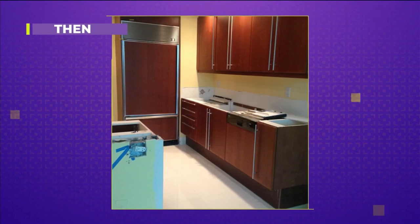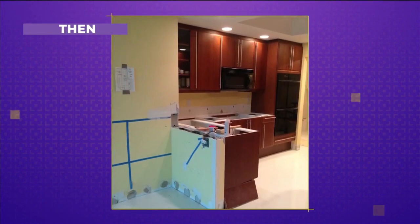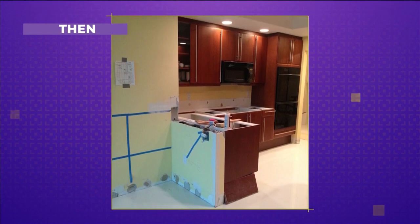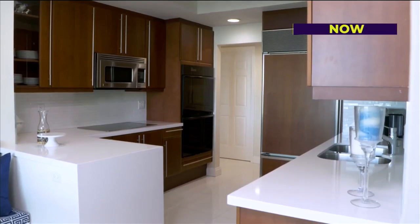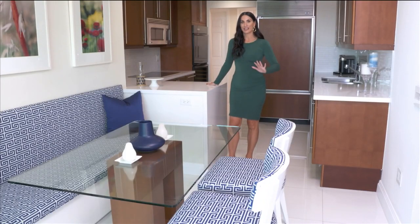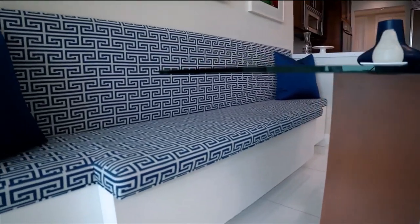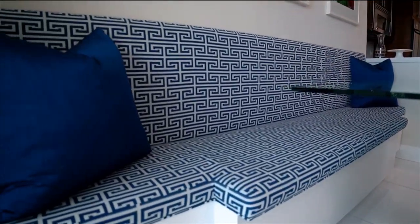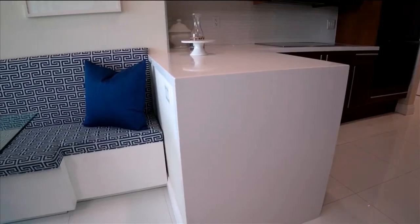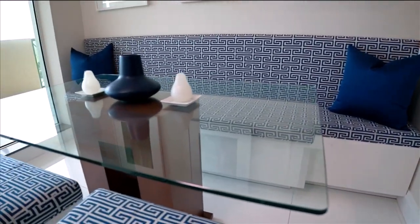So this kitchen originally had a half wall that popped up to the bar height. And the clients wanted to be able to have a nice serving area. So by bringing this down to one level and doing the waterfall edge, it gives you this nice continuous serving area to your breakfast nook. The banquette was custom built in, and the extra long bench really allowed us to maximize seating area while making it visually interesting with the different depths.